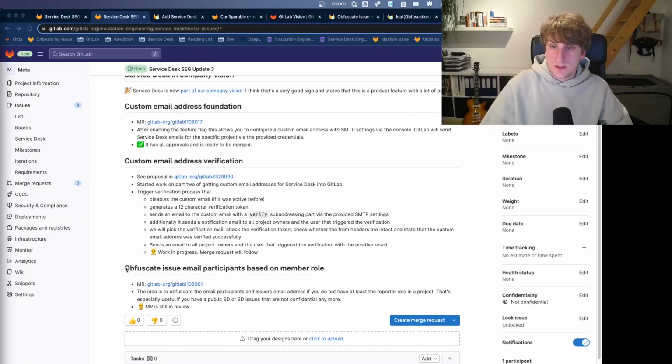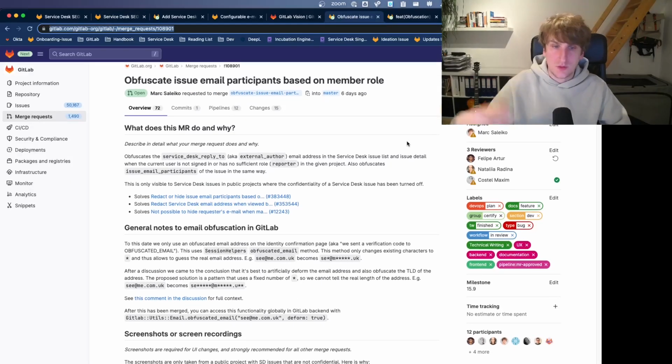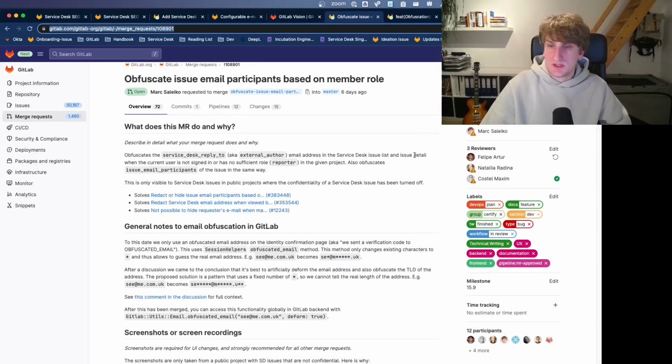So the last thing: obfuscate issue email participants based on member role. At GitLab, we take user privacy seriously, so we want to ensure that only users with the corresponding roles have access to private data. That's also true for Service Desk. So as a side gig, and to get more into the code base and learn about internal things, I started to work on obfuscating issue email participants.